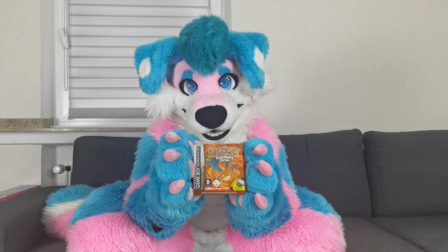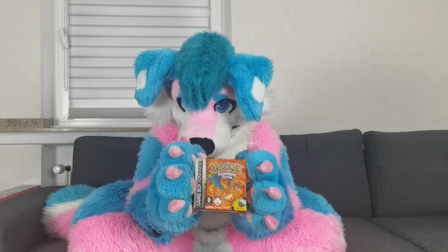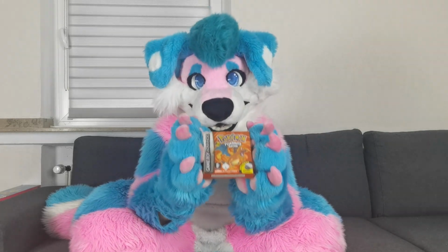But yeah, Pokemon Fire Red, also very nice. It's in pretty good condition. So yeah, those were the Pokemon games in this lot. And I cannot complain, oh my god.